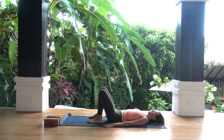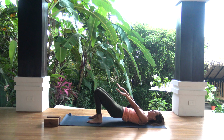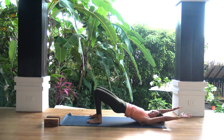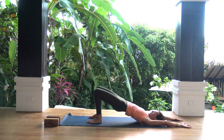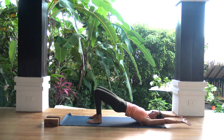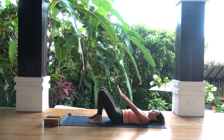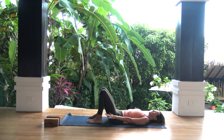So as you inhale nice and slowly, you're gonna lift your hips up and then start to bring both arms up and over two parallel lines all the way behind you, backs of the hands touch the ground behind you. And then as you exhale, you're gonna slowly lower your hips and slowly lower your arms all the way down. So we'll move like this, dynamic bridge.